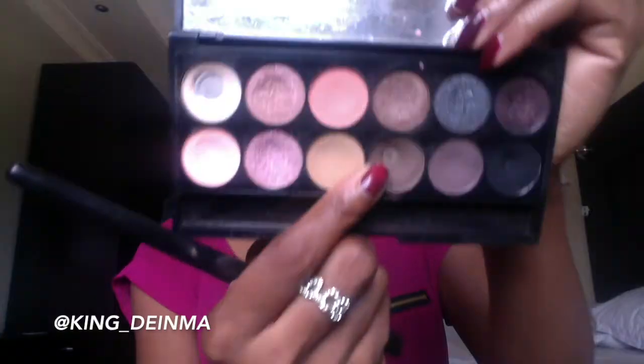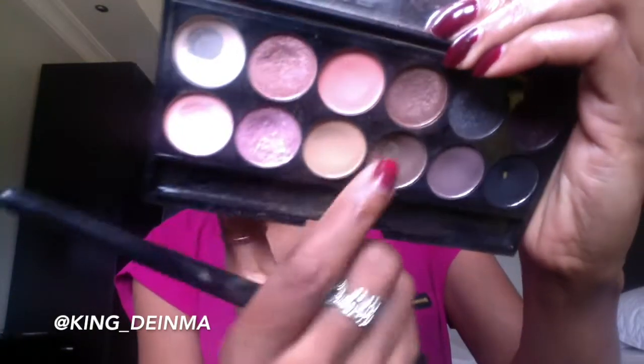I'm using my Sleek Also Special palette, and this is what I normally use on a daily basis after I apply my concealer on my eyes, just to brighten my eyes a bit. So what I normally do, I take this brown color, this one, and I mix that with the orange shade right here.